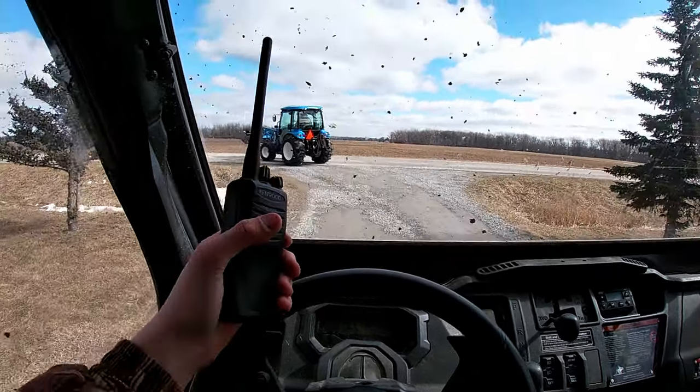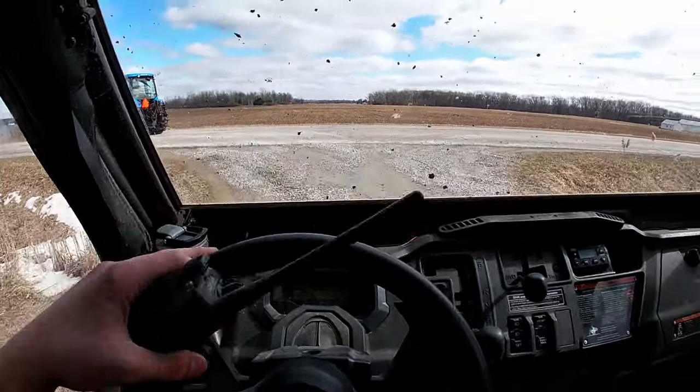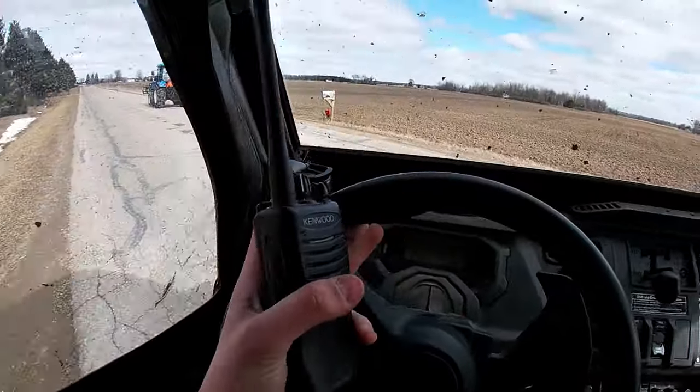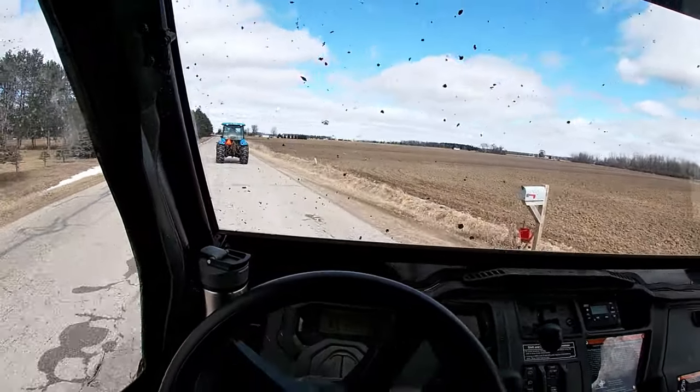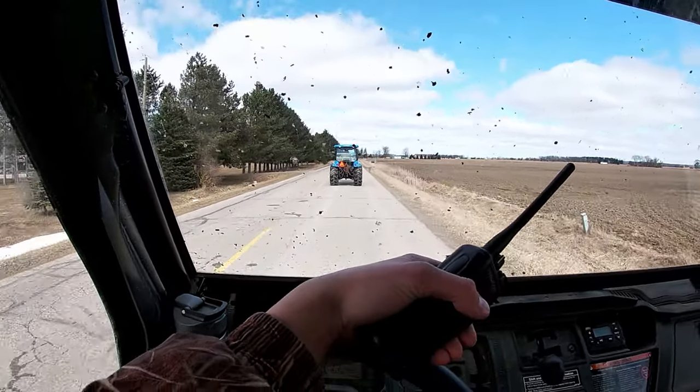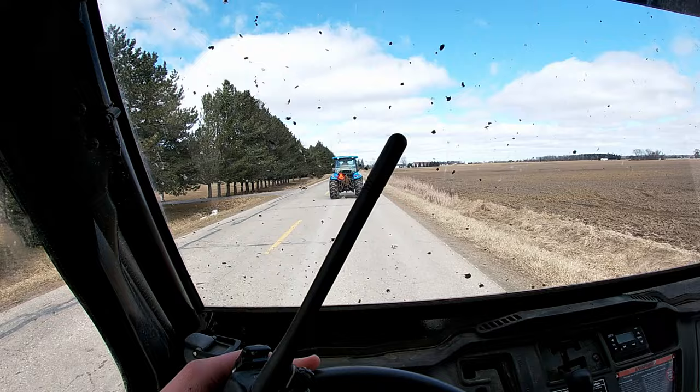We're just sitting here in Mexico. Got the old mic, got dad in the tractor there. Look both ways, we're gonna follow him all the way to the river flats. We're gonna be pulling some wood out. So, very nice and slow ride.